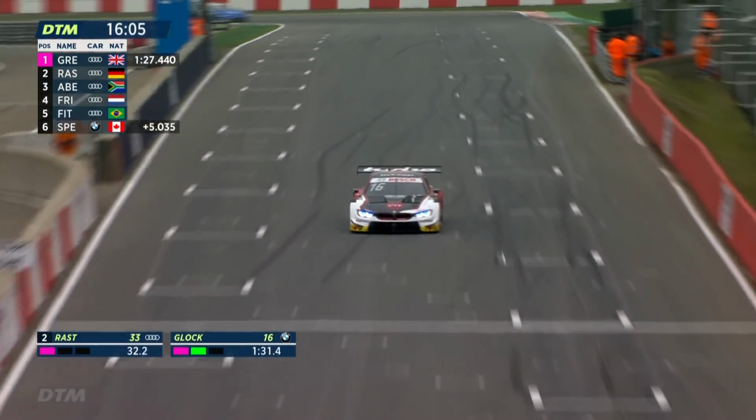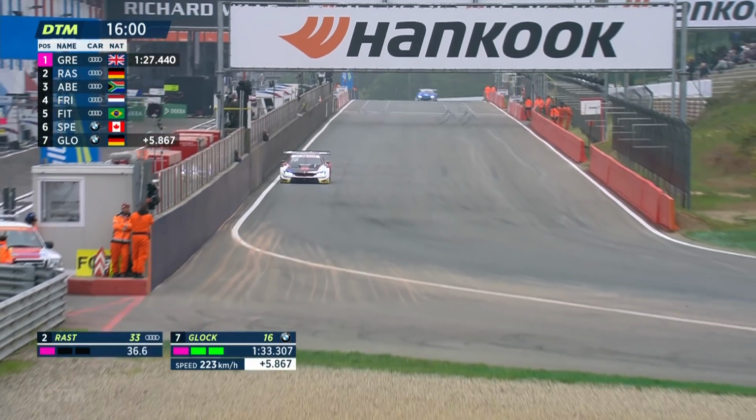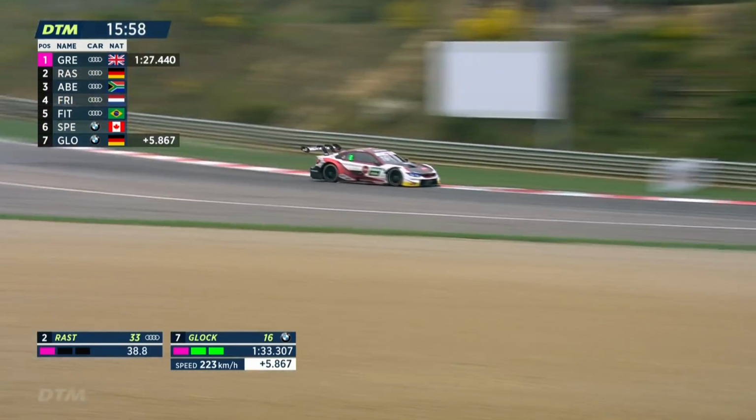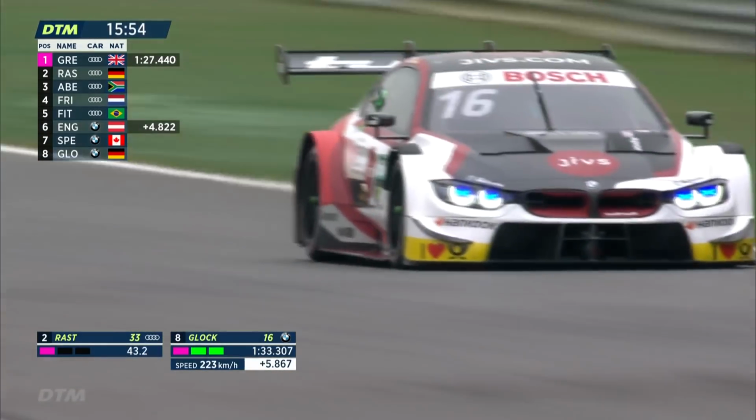The left-hander, then right-hander, and Timo Glock crosses the timing line now. And it's the 7th fastest time for Timo Glock. Don't read too much into that, because now is when he puts his foot firmly on the loud pedal and gives it everything he can.